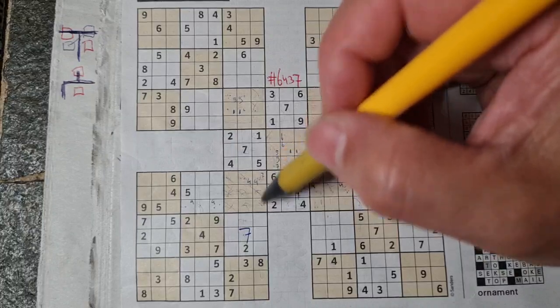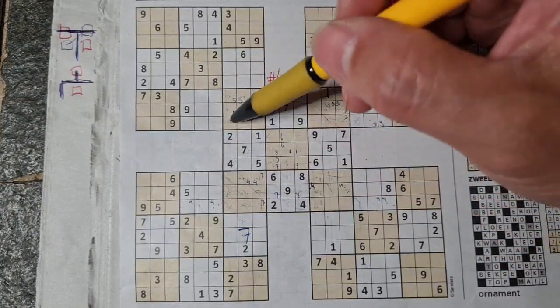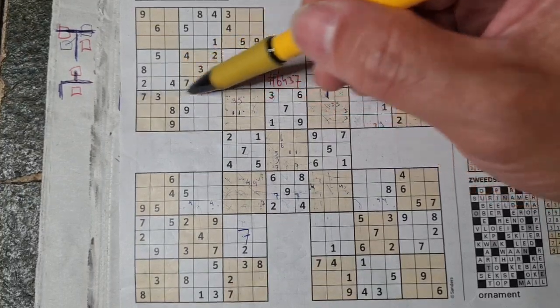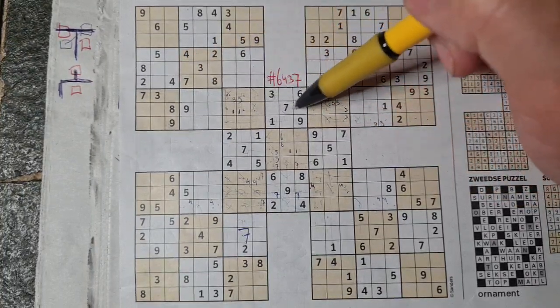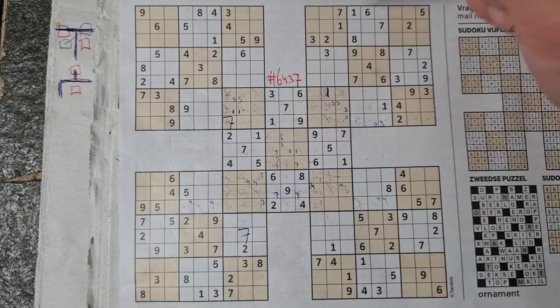Seven in one of those two boxes in the third column. Seven in the second column. So in the first column, only three places left for the seven should be here, here, or there. We see here seven in this row, no seven there. Here seven in the second row, no seven there. So the only place left for the seven should be there.